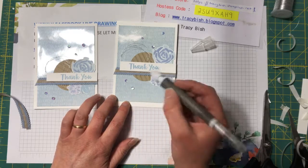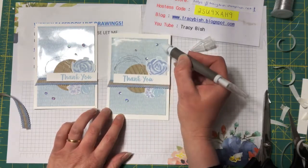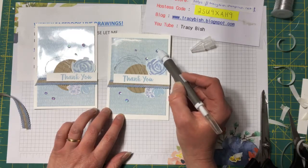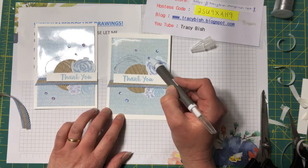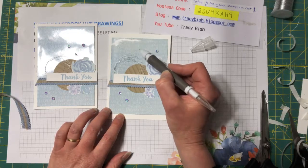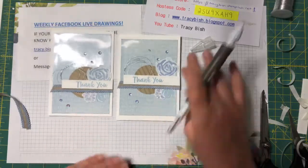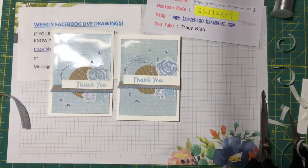I think that subtle background with the ghosting technique looks really, really pretty. Would look really nice in a pink as well. And like I said, you can use any stamp for that technique. There we go. That's actually a pretty quick card for tonight, I think. And that is how it turned out.